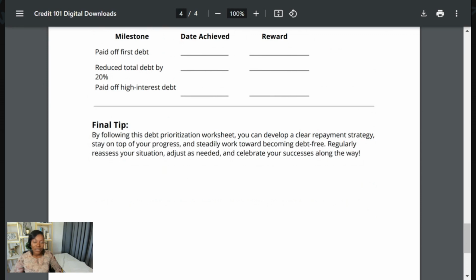Now we have some final tips here too. Make sure you guys are using this worksheet and you have a clear strategy when you're using this, and understand that you can do whatever is best for you. Understand that these are just guides. You don't have to totally follow these things. Find out what's good for you. But what I found, no matter what, is that you're gonna need self-discipline. Like, period. There's nothing around it. So whatever you decide to do is going to work as long as you stay on it and you continue to put money towards whatever you're paying off.